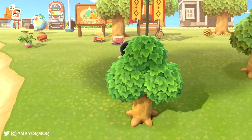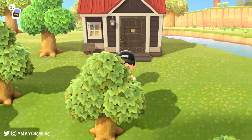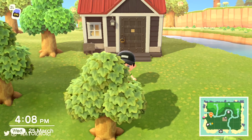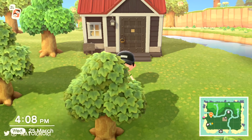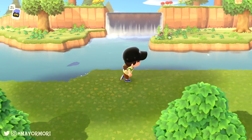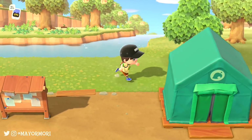So now we need to think about where we're going to put this bridge. Let's have a quick look at the map. The most obvious place would be to put it along the river at the bottom there, across into the other large segment of land, because there's not much going on over there until you get up the cliffs. And I think I want my campsite over there somewhere when I get it.